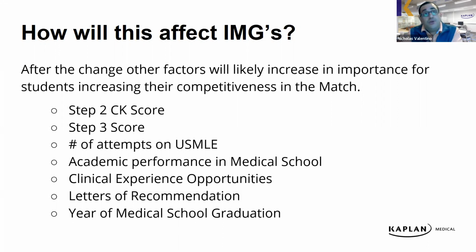Right now, your performance in medical school has pretty little impact on the application process. Maybe that changes. Clinical experience becomes more important. Networking becomes more important. But ultimately, until the change happens, we have to see how the data plays out. We have to see what has a greater impact on interviews and ultimately match rate.